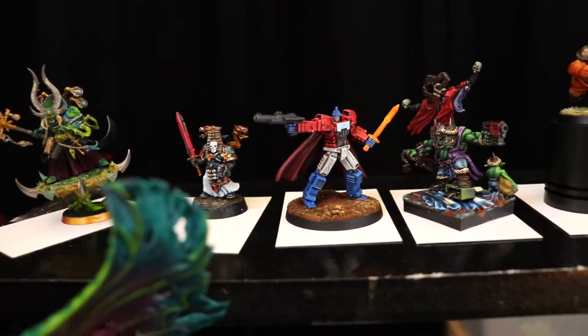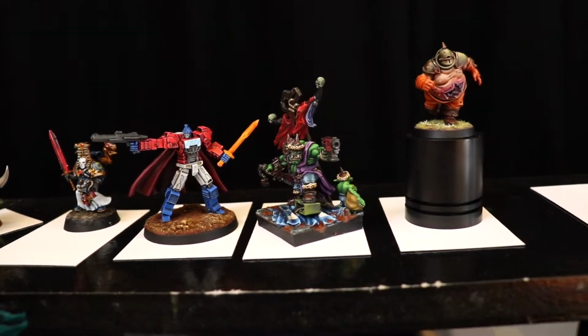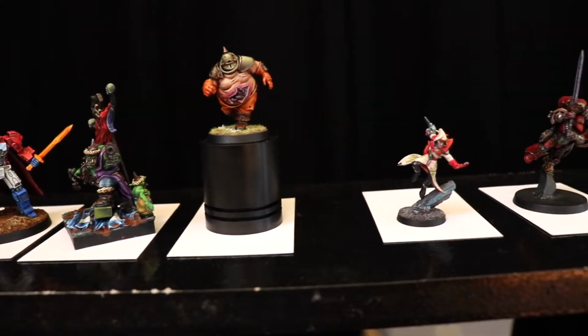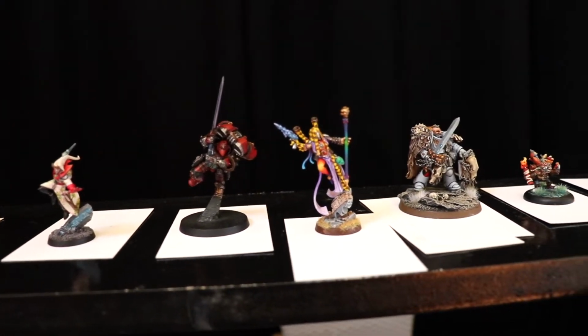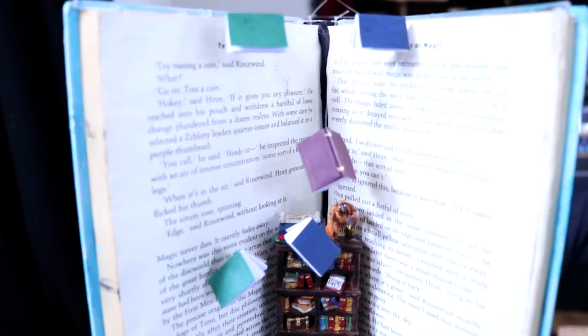There's lots of things I could do to improve it. Neater painting, more interesting base. So enough about my mediocre painting. How about we check out some of the amazing competition entries? They're spread across a whole bunch of different categories: historical, vehicle, sci-fi, fantasy and open. Let's go check them out, they're really good.